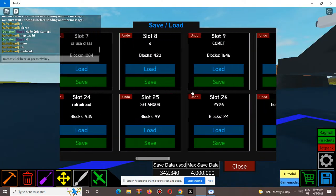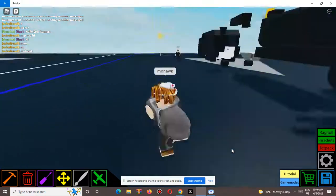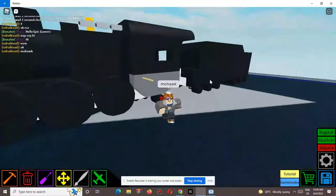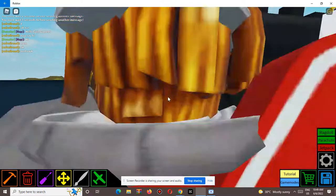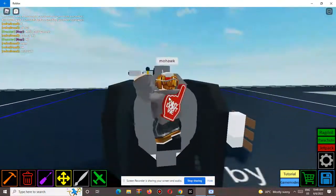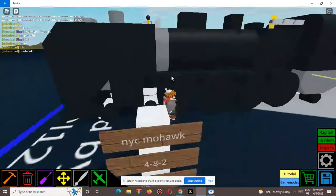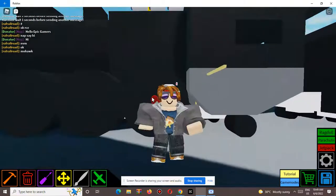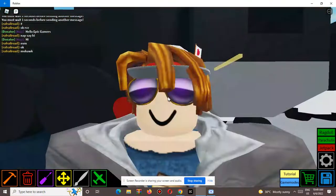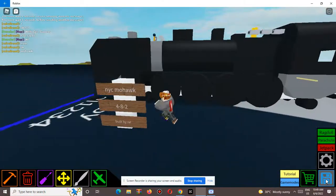Next engine is my Mohawk. It's from the New York Central Railroad. See? Mohawk. I didn't put rods on it because I'm too lazy. Yeah. Also the lettering.